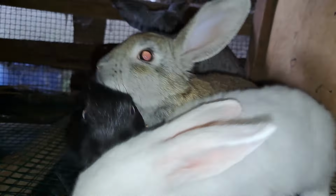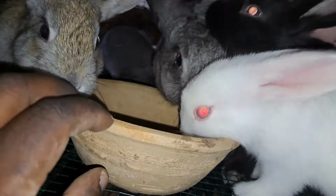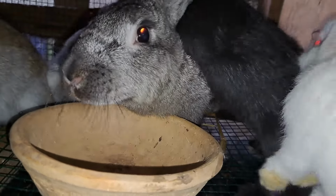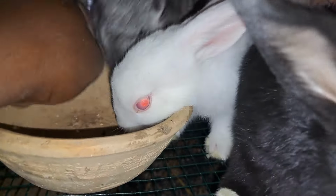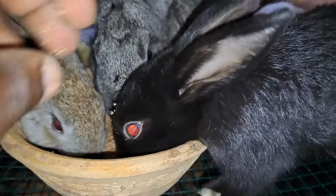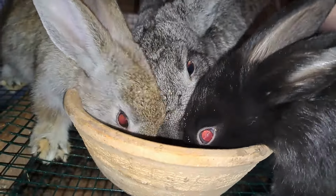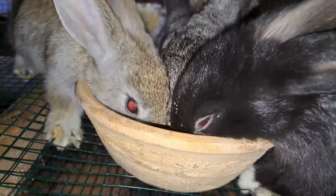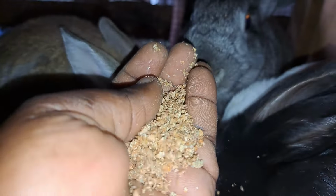What you do is you need to buy a small feeder like this one. Okay? You see that when I put feed in this feeder, the rabbits are going to just reach the feed while they are standing down. No one should really jump into the dish to be able to reach the feed. And you could be wondering, what am I feeding? This is my mash, okay?